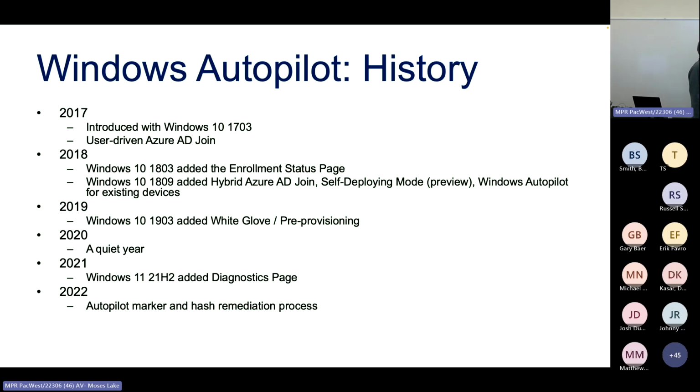In 2018, we started getting the enrollment status page and being able to track the progress and display when everything is done, because before that you had to build your own custom solutions to do that. Additional scenarios were added over the years: hybrid Azure AD join, self-deploying, Windows Autopilot for existing devices, white glove, now called pre-provisioning. So all of that happened in 2017 to 2019, really to just build out the capabilities.